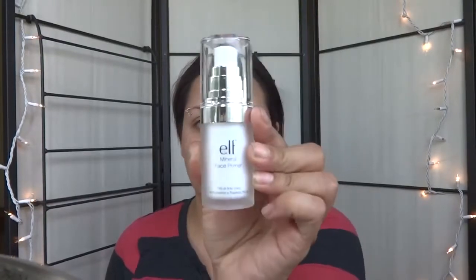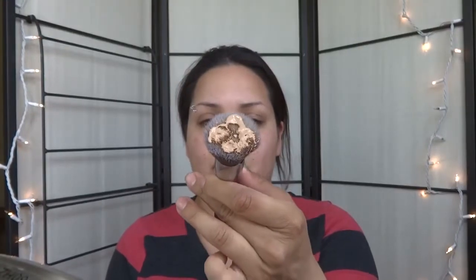I've already primed my face, and I just used my e.l.f. Mineral face primer. So I primed with that, and then I put a little bit of the BB cream on the Kabuki. I know that this foundation recommends to do it with your fingers, but I just pour a little bit on the brush. I know it's probably seeping down into my bristles right now, but I try to get it back this way as quickly as possible so it doesn't go too far down. All right, I'm just gonna buff that in all over.